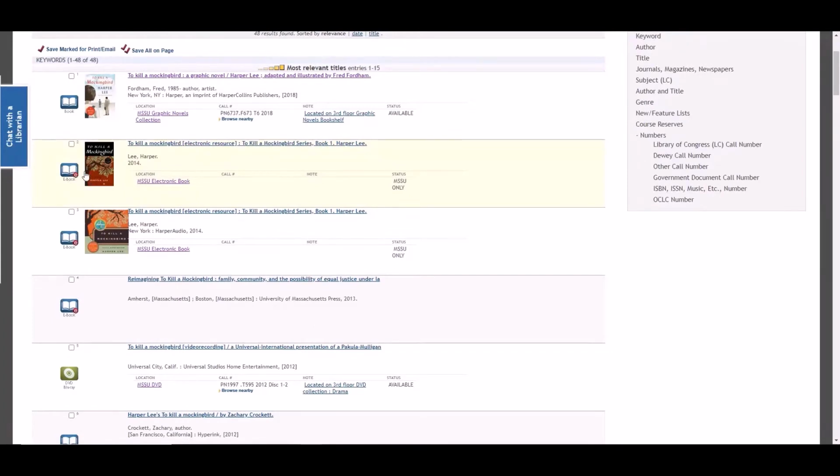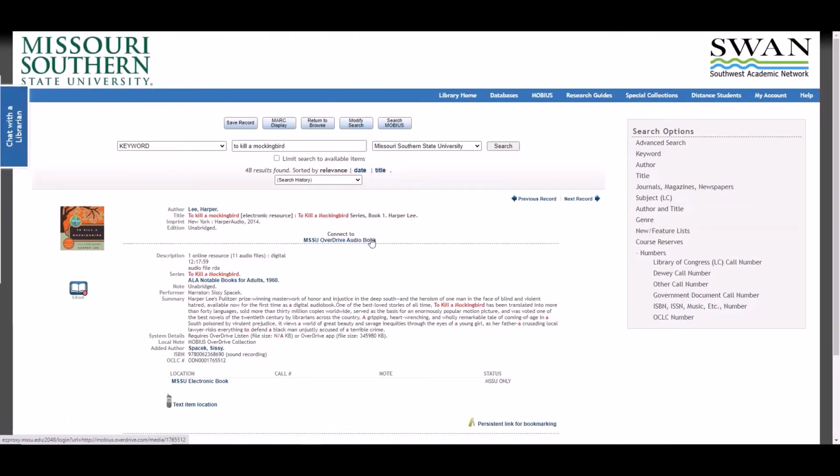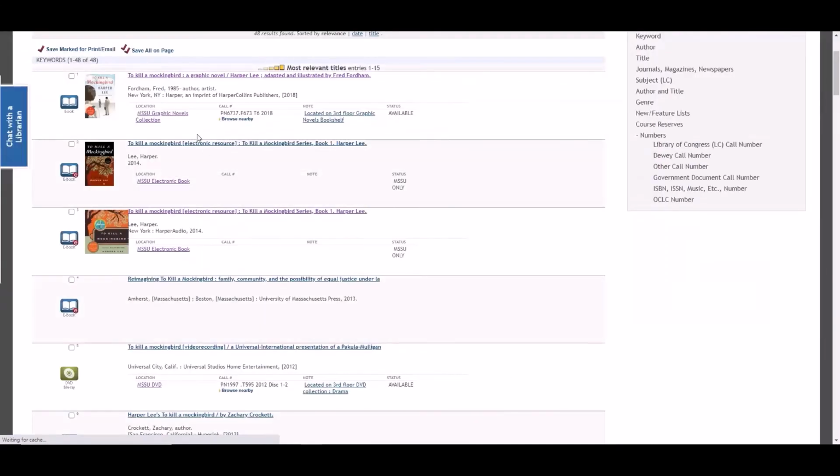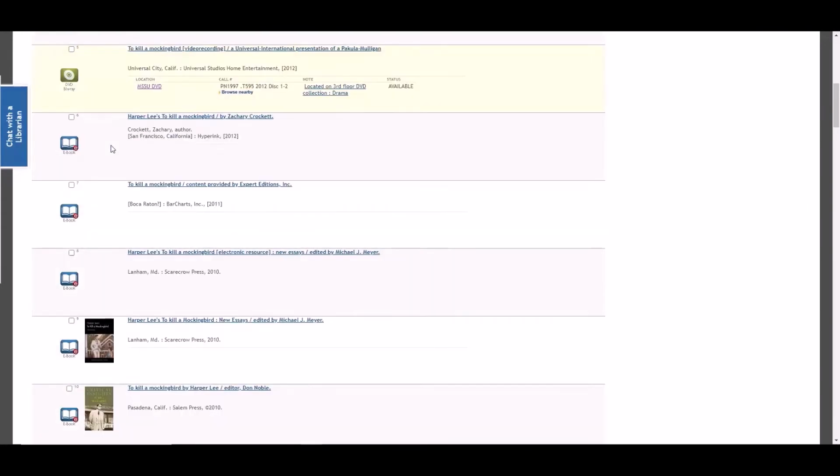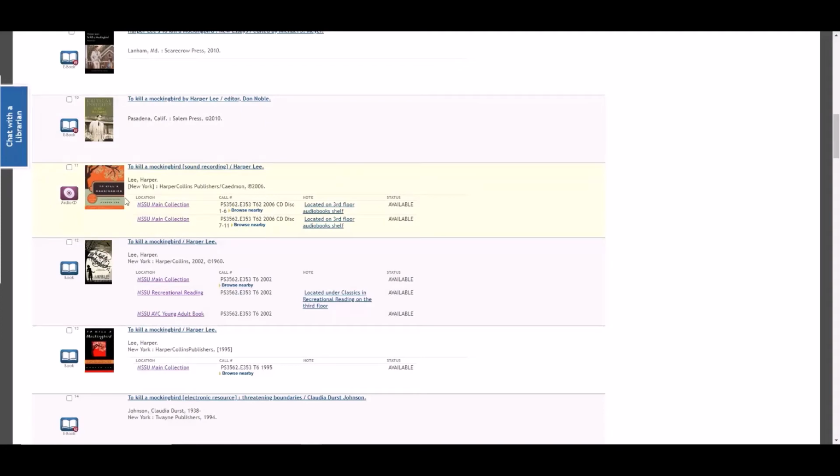Ebooks have a red E on the item and will say electronic book. If you click on them, there will be a link under Connect To that will take you to the book. Scrolling down further, we see we have a DVD as well as an audiobook. It's important to pay attention to your format types.